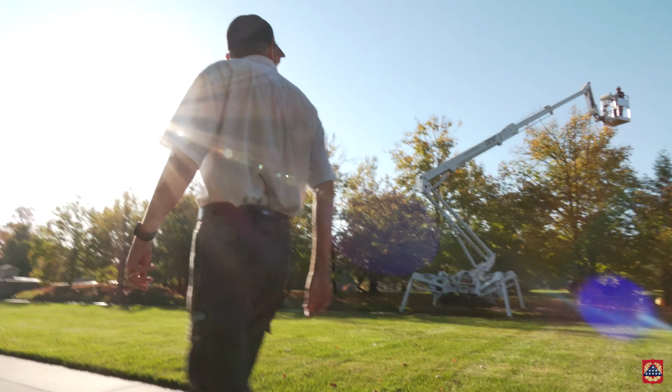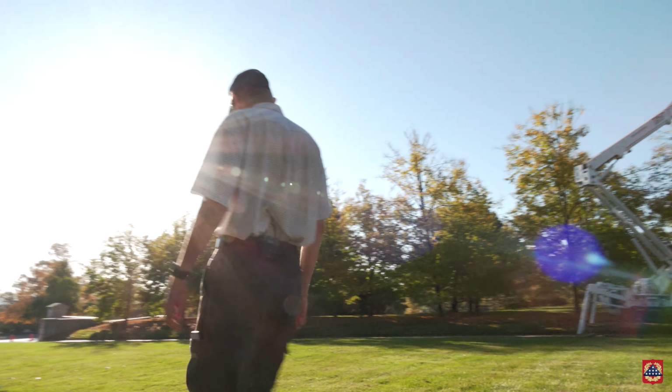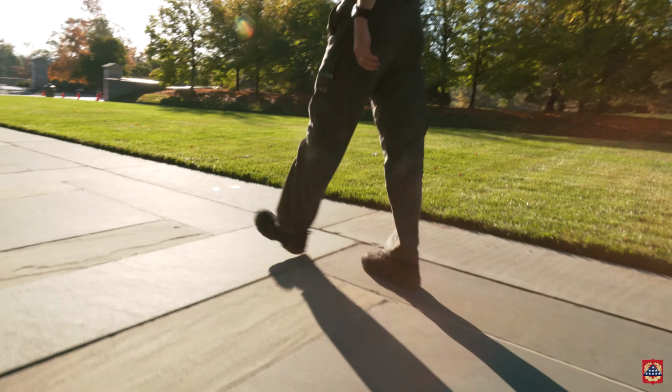So we're down here on the Memorial Mall, and we're below the Tomb of the Unknown Soldier. And this is, even though it's a fairly simple landscape, one of our most formal landscapes because a lot of heads of state and VIP visitors often walk up these walkways and go up to the Tomb of the Unknown Soldier to lay a wreath.